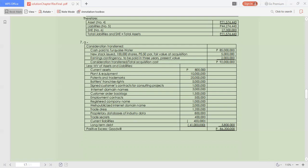Paid to Morgan Stanley for consulting services. New stock issued, 100,000 shares at 50 par. The fair value at acquisition, but the par is only 0.50. Stock registration fees paid in cash, 600,000. Earnings contingency to be paid in 3 years, a present value of 2 million. Turquoise Water's balance sheet just prior to the acquisition appears below. Fair value information on Turquoise Water's assets and liabilities is also provided. So we have now DPSG at book values, Turquoise Water at book values, and at fair values.